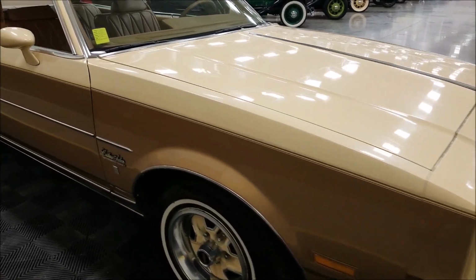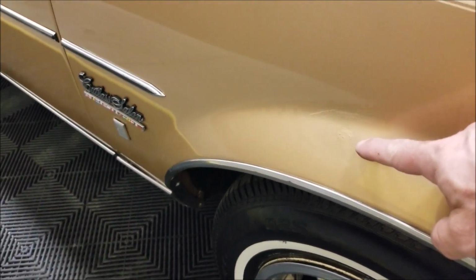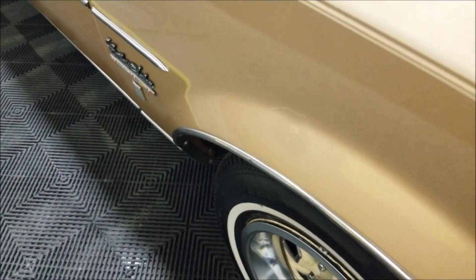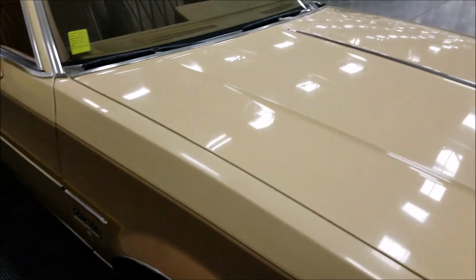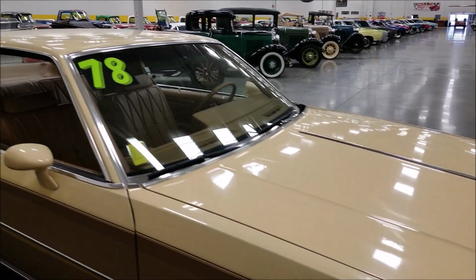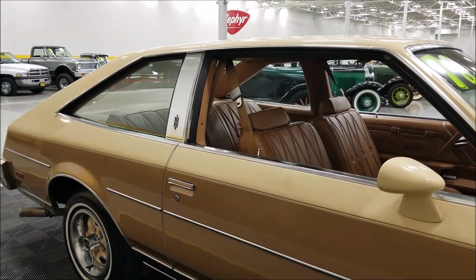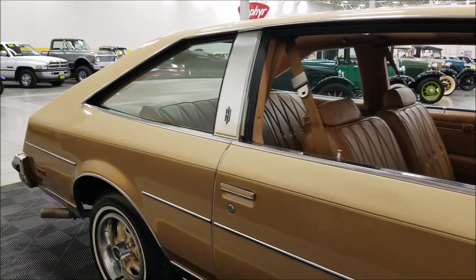Paint on this car, there's a few spots where it's been touched up. A little spot right there, if you can get it to stand out. And I also have it in the still pictures. But I mean, the paint shows its age, but it's what you'd expect on a late 70s to early 80s General Motors car. It's actually in pretty nice shape considering that.